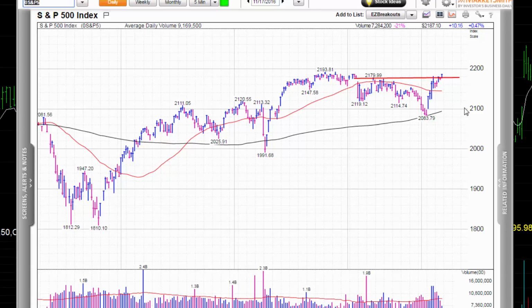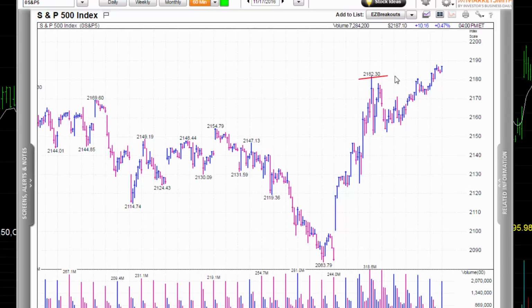S&P 500s, what you will see, and we'll see this on the stocks in just a second, is that stocks across the board took notice of the fact that the S&Ps were trading above some prior highs, and we saw the stocks respond very nicely on both our day trades and our swing trades. So folks, here's the S&Ps, just a few points away from all-time highs. That would be here at 2193.81.